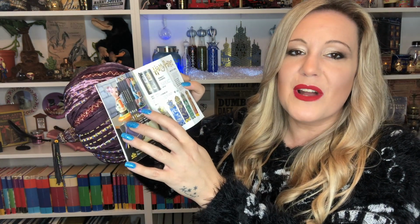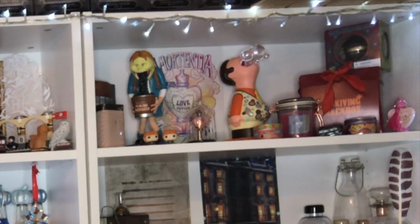I love these, my Noble Collection Weasley Wizard Wheezes. Can I show you? You can see them at the top left there. My Weasley Wizard Wheeze bookends. They are so gorgeous. If you ever get a chance to buy them, they are well worth the money. Now, I'm going to take this off and we're going to have a look at this bag properly.